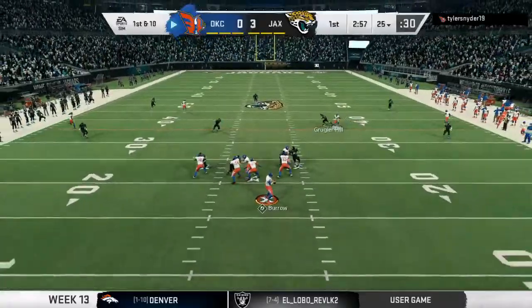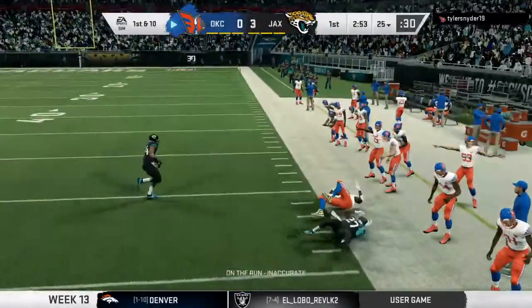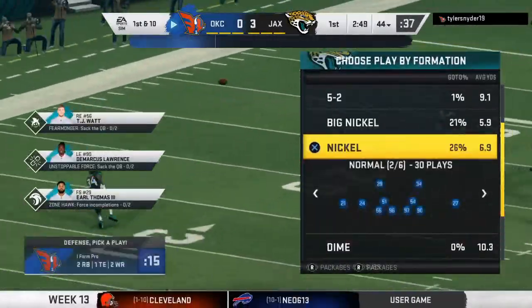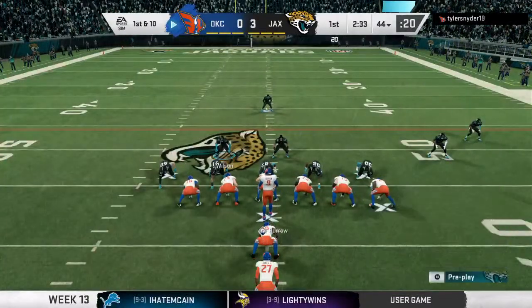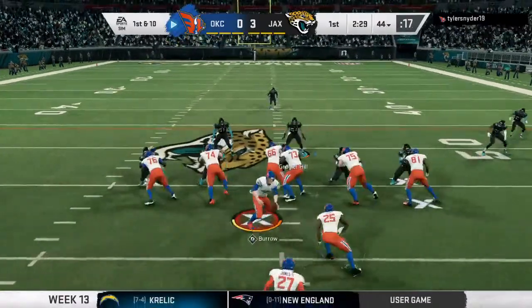Off the play fake, he'll look to throw. Flush to his right. That's complete to DK Metcalf. And they'll get it up just short of the 45 at the 44. First play of the drive, a success, 19 yards. Took just one play to move all the way to the 44 as they try again on first down.